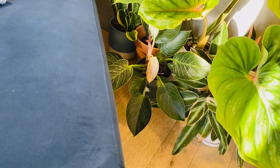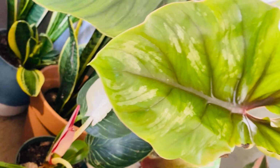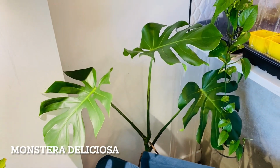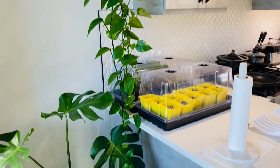Down here, we have a very sad looking Philodendron Birkin, even though that new leaf is looking beautiful. And then two little snake plants back there. Monstera Adansonii growing right there. Pothos just living, giving us inches, doing her thing.